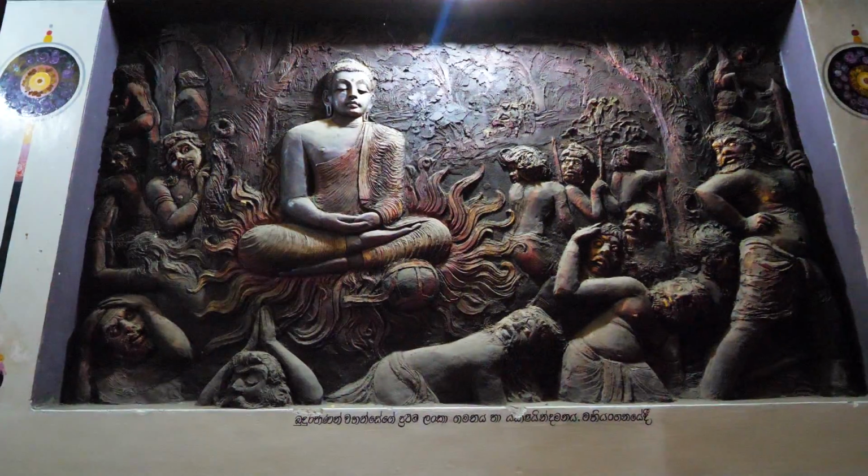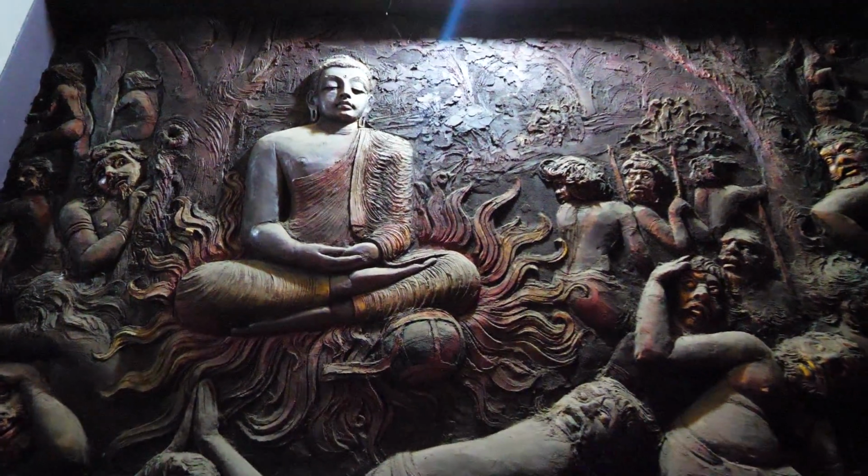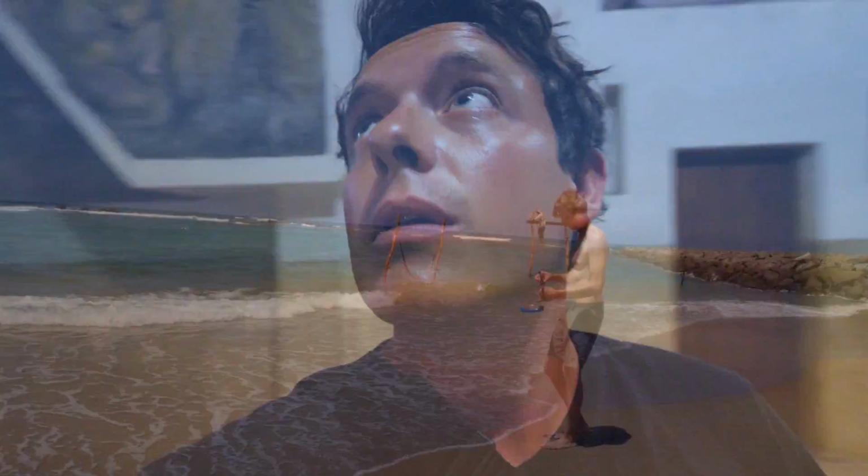And this is actually inside the Buddha statue. You can come in here, and there are these amazing wall murals etched in stone, and the history of the Buddha's life. It's incredible.